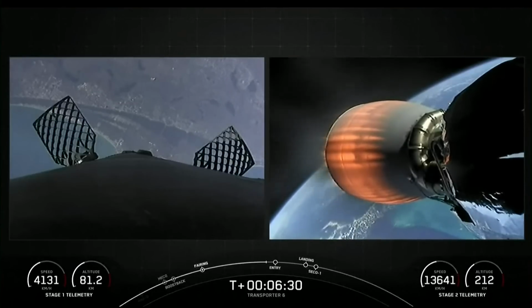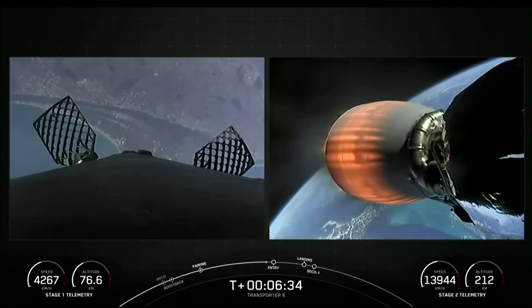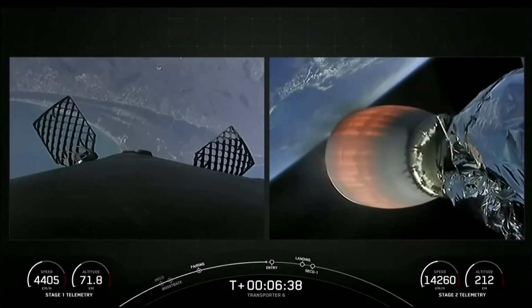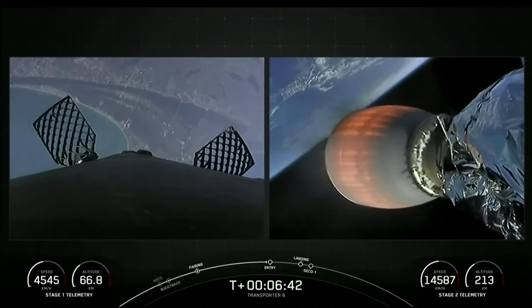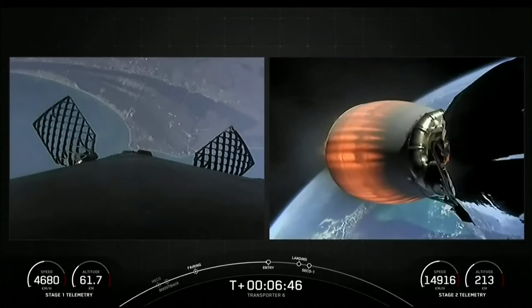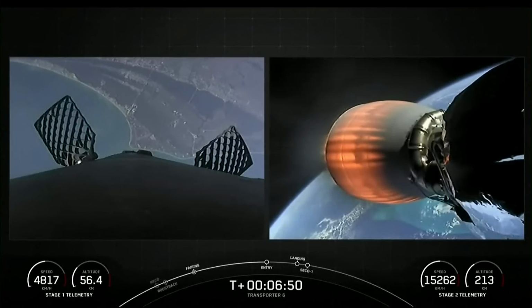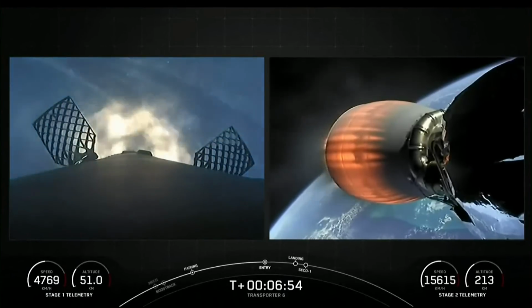Next major event coming up in about 15 seconds. That's the first stage's entry burn, where we'll ignite 3 of the Merlin 1D engines. Stage 2 FTS has safed. Now keep an eye on the speed of the first stage in the lower left corner of your screen. You'll see that Stage 1 entry burn startup, drop off dramatically as the entry burn is slowing us down.